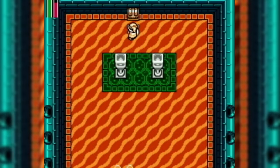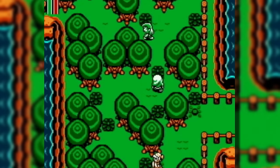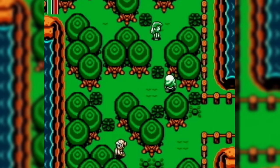I don't know about you, but after all of this exploration of bizarre Zelda history, it's made me so hungry that I could eat an Octorok.